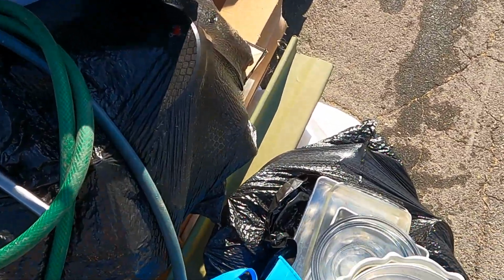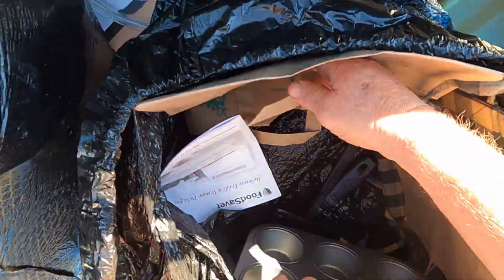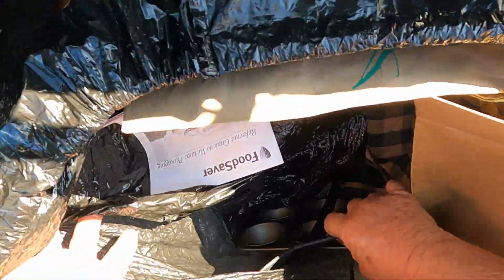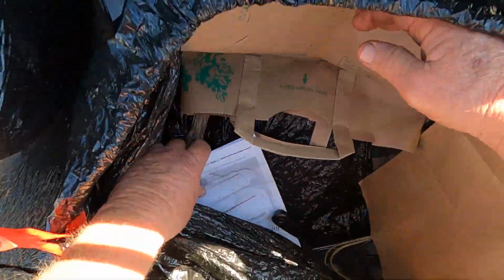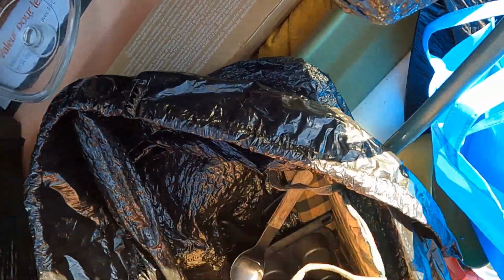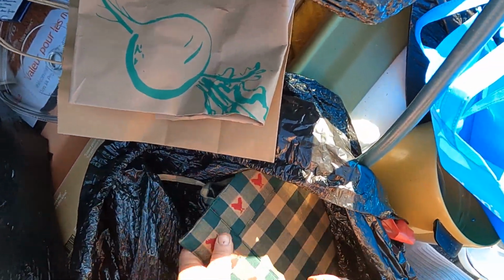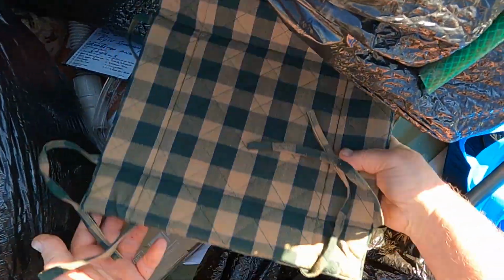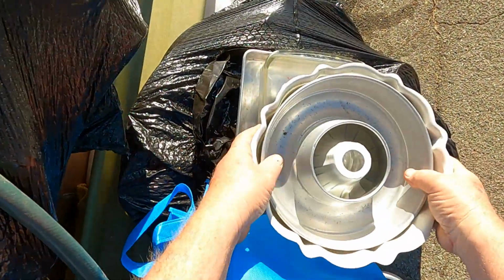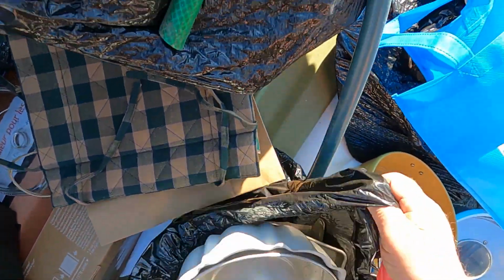There we go. Okay. Wow. You know, I'm thinking that perhaps I should just put all this stuff back in this and take this with me. Yeah, that's a great idea. That's what I'll do. Put all this stuff back in here and take it with me. Yep, this whole bag here.